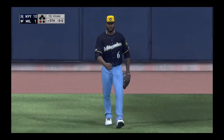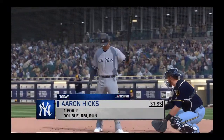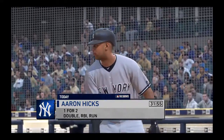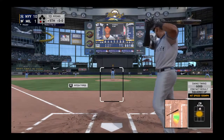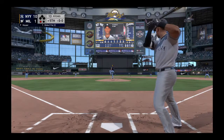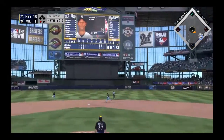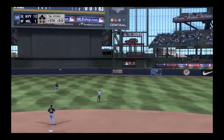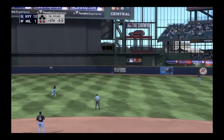Aaron Hicks, striding in once again. A hit in 2 tries for him so far. First pitch coming. Here it is. Pulled toward right center field. Kane is back, and he'll get there to make the play for out number 2.